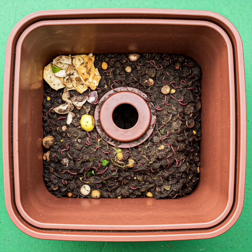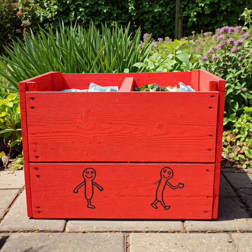And the more diverse that microbial community is, the more efficient the composting process will be. More diversity means a wider range of enzymes, which means they can break down a wider variety of materials. So it's all about promoting that microbial diversity.